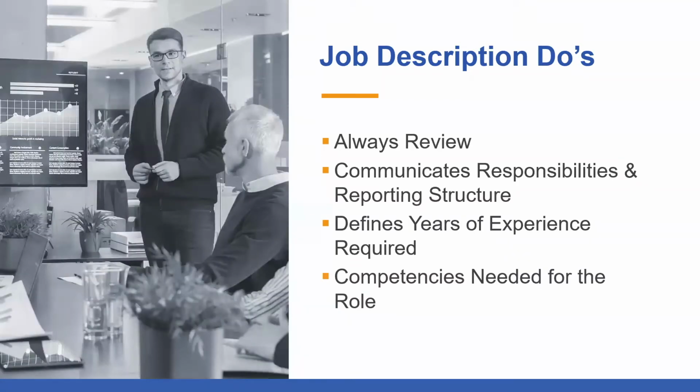So some job description do's, of course. Always review and keep it updated. A job description can quickly become very stale. Make sure that you're communicating the right responsibilities and reporting structures. Sometimes it's even best to highlight day-to-day activities for the position so the candidate can really determine if the role and the company is going to be a good fit for them.